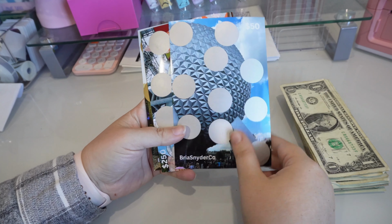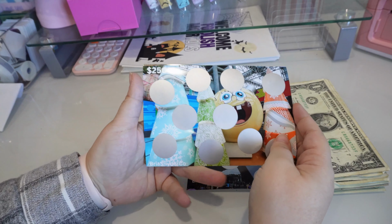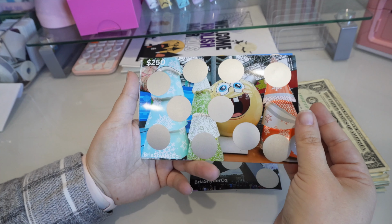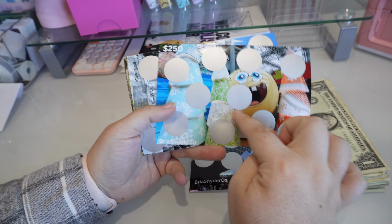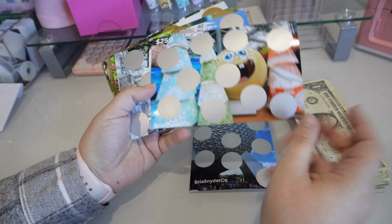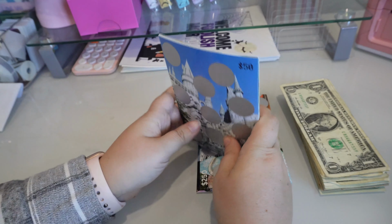There is Epcot Ball. There's plenty of this one available as of this video. There is a holiday. So there's going to be 6 holiday ones, and then the rest are not holiday. This one is SpongeBob as a Christmas ornament with some Christmas trees. This is from Mall of America. Perfect if you want to just do a holiday savings challenge. There's plenty of that one available.